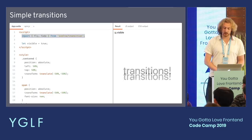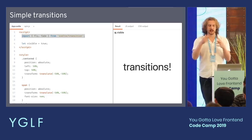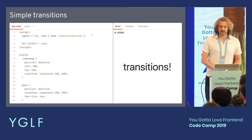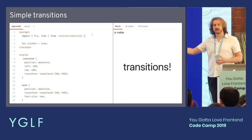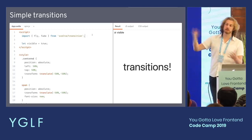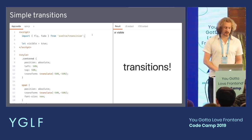Now if I toggle this really quickly, you can see that it actually reverses the transition smoothly and puts it back into the place where it's supposed to be, which is kind of difficult to do with some frameworks. Interestingly though, this isn't done with JavaScript. When the state changes, Svelte will calculate a CSS animation and then it will apply that to the element. Because CSS animations run off the main thread, this is more performant and more battery friendly, particularly on mobile devices, than if you're doing the animation inside JavaScript.